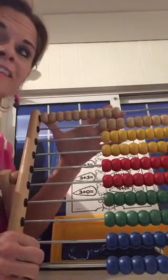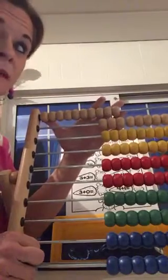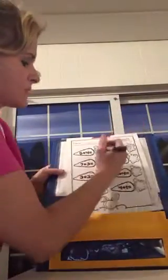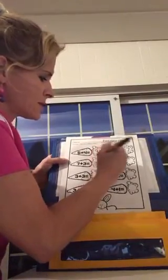Who remembers how many that is? All right, yep, go ahead. Yep. That's 10 rabbits, or in this case, 10 beads that are modeling the rabbits for us. Okay, so I'm going to write the number 10 right up here. A 1 and then a 0.